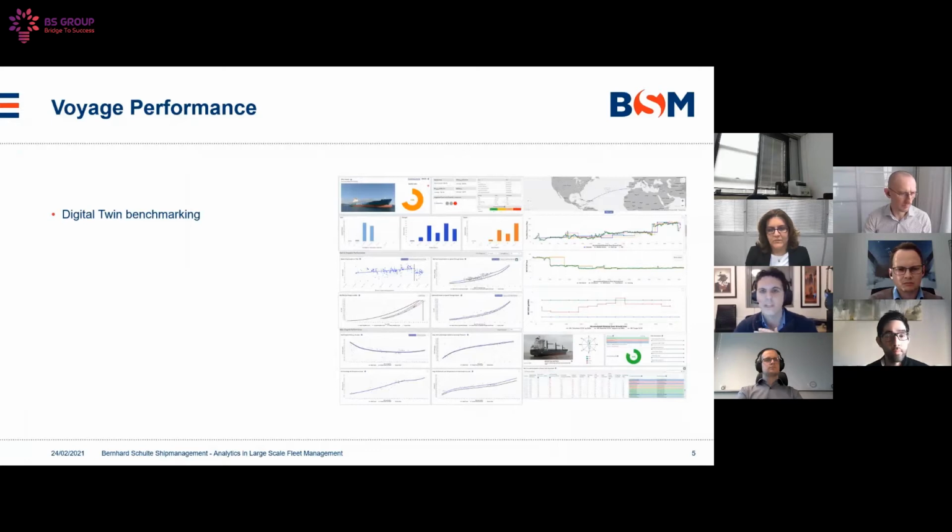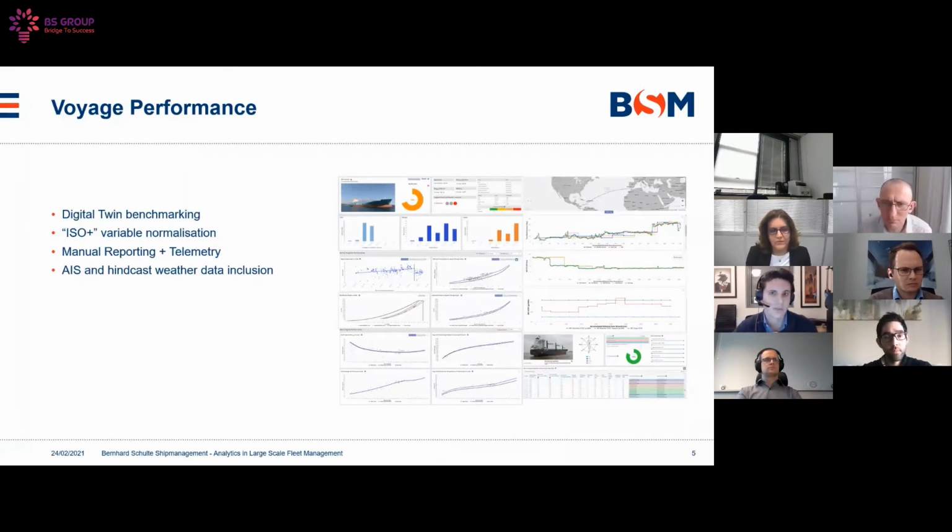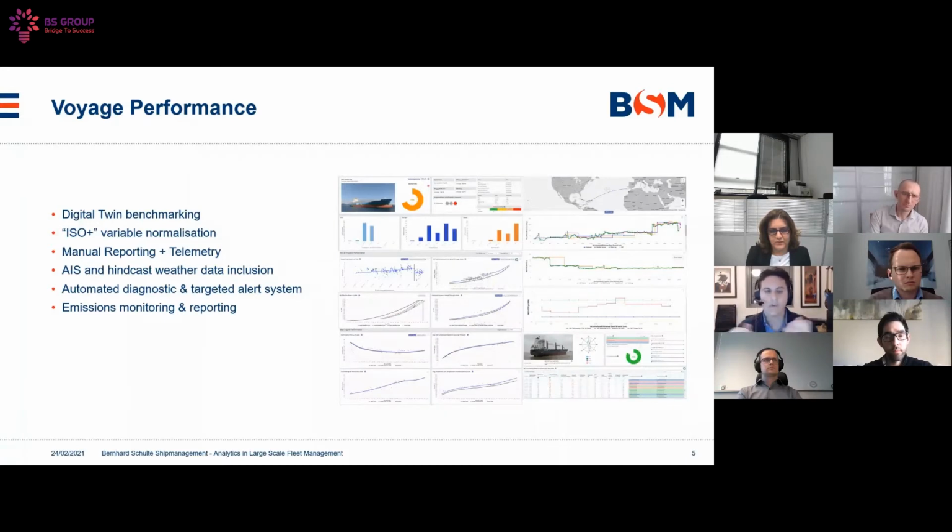So we overall follow a digital twin methodology. Every ship that comes into our management, we build a digital twin for it and continuously benchmark its performance against it. Everything that is reported daily through our systems is normalized before benchmarking. We combine manual data streams with telemetry data streams because we need to be able to manage all ships in the same manner, irrespective of whether they have telemetry capability or not. We do use hindcast weather data for benchmarking and for better resolution. We have an automated diagnostic and targeted alert system. And through all this, of course, we manage all emissions for our own internal benchmarking purposes, as well as for external reporting purposes, such as MRV and IMO DCS and whatever is coming over the next few years.